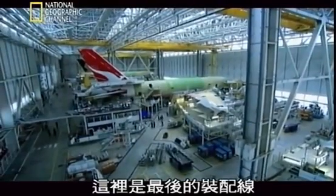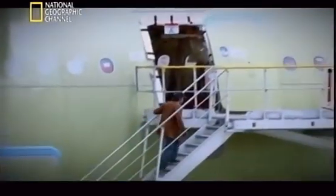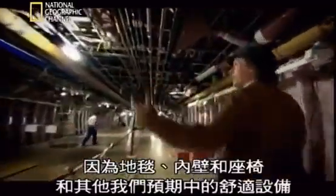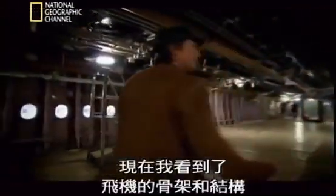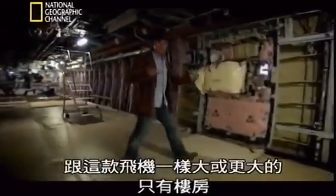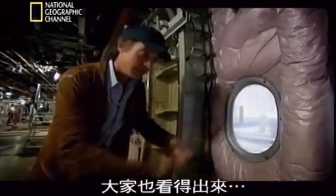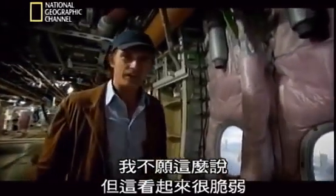And here on the final assembly line, I've got a unique chance to see its skin and bone. Wow. We never normally see all this stuff because it's hidden behind carpets and internal walls and chairs and all the other comfy stuff we expect. But now to see the skeleton, the structure of the thing. And I'm struck by, well, I suppose the only other man-made thing this big I'd be in would be a building, and it would have thick stone walls. But here, without all the plastic stuff, you can see. It's got to be so tough. But it looks, I hate to say it, fragile.